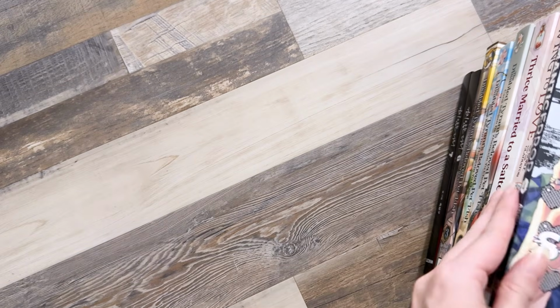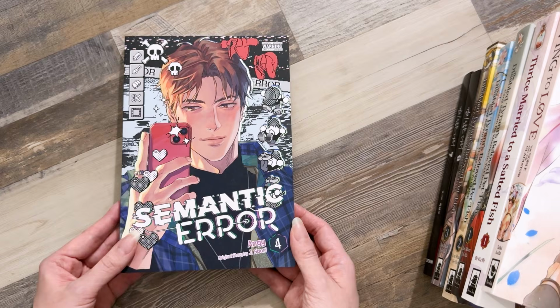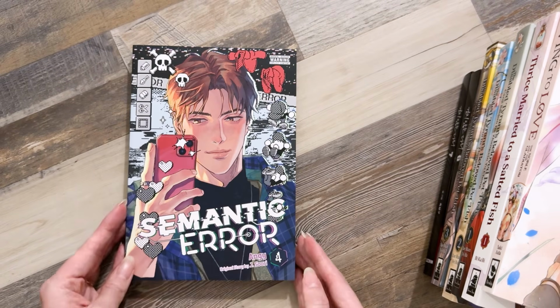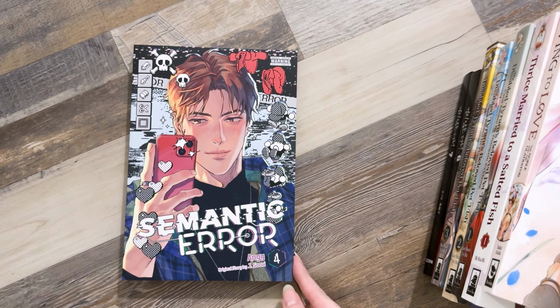Next is Semantic Error Volume 4. So I really like this series. I've been following the print release of Semantic Error, even though I did already read the series digitally before the print release. I think it was either this week or last week that the first volume of the novel released, so excited to check that out.